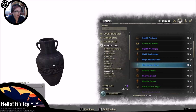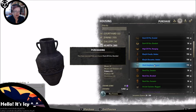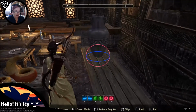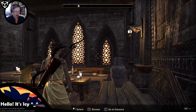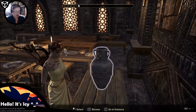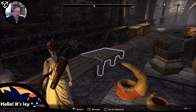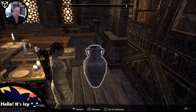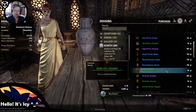Alright, we've got the Nord amphora glazed. Let's get that one, see what it's like. Okay, so that's also okay, I would call that medium. Yeah, that's quite nice. Because it's quite slender, it would work well enough on a table as a presentation item, but also good on the ground in an arrangement.